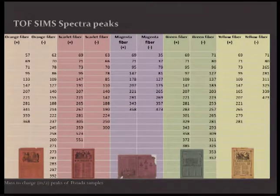So here we have a table that shows the unique peaks for each fiber analyzed in both the positive and negative ion mode. And the samples in this study, we have to remember, have two components. The first component is the paper, and the second component, the dye. So it is first necessary to identify the common ions that are associated with the paper, and then the remaining ions are used to work out which organic dye is present inside the sample.